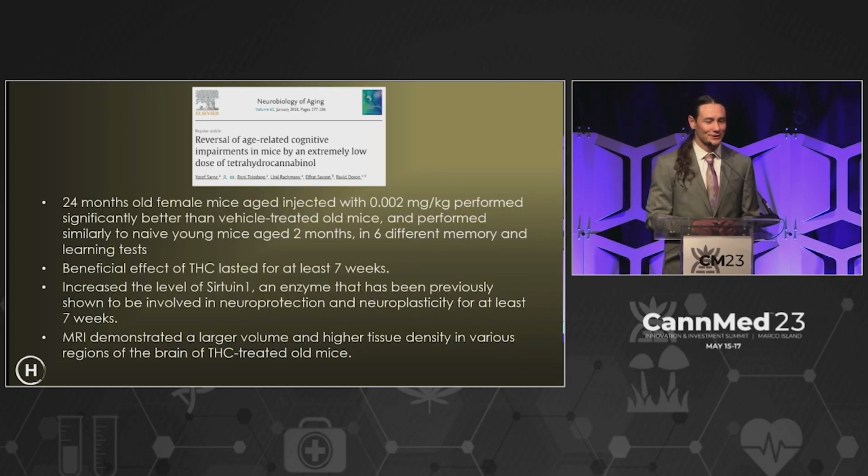So now we're back to ultra-low dose, 24-month-old mice injected with 0.002 milligrams per kilogram performed significantly better than those that did not get that injection or not get the THC, and performed similarly to mice aged 2 months.